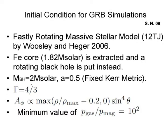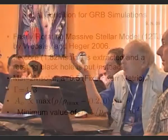Is the point you are making that there is not going to be any rapidly rotating core, or you are saying that you can't have both rapid rotation and strong field? Which is the point you are trying to make? Right, that's okay. This is impossible.